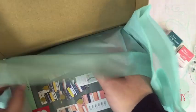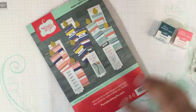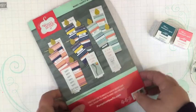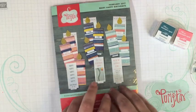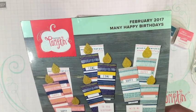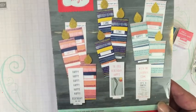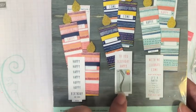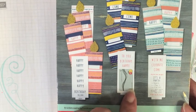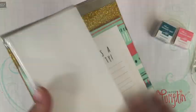Now let's see what the kit is designed to make this month. So along with getting the stamp set and an ink every month, you get a different project kit to create different projects. So February 2017, this one's called Many Happy Birthdays, and it looks like we're making slider cards. These are really cool, and they are also gift card holders, or you can use them to make invitations. Oh, this is really fun.